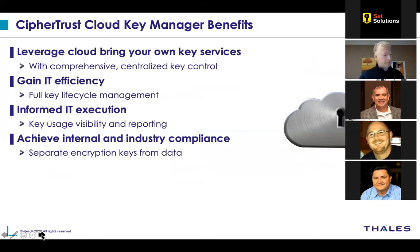So this slide gives a summary of the CipherTrust Cloud Key Manager benefits that it offers us. The first is that it gives us a centralized key management solution that we can deploy in multiple cloud environments using FIPS validated, standards-based key management. By centralizing our key management, we're able to gather an inventory of all our keys for all key types across all regions, accounts, and even between cloud providers. The other benefit is that we gain IT efficiency. The way we do so is by automating the entire key lifecycle, from creating, importing, rotating, backup, and even deleting the keys based on predefined security controls and policies.